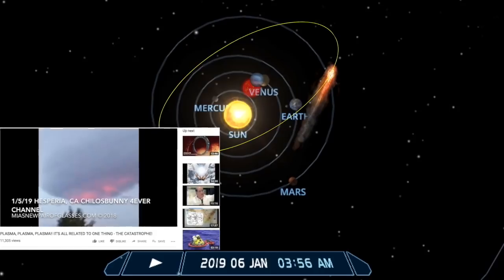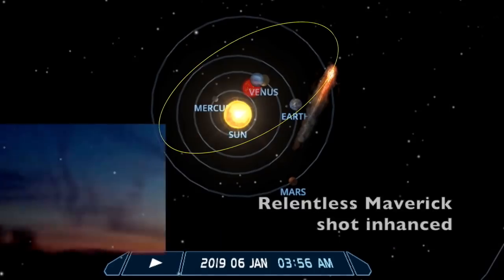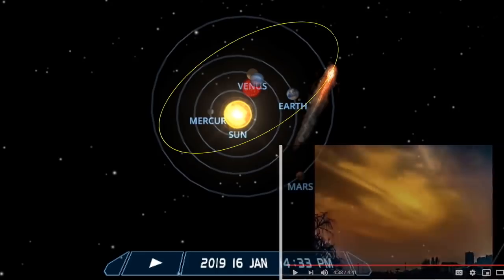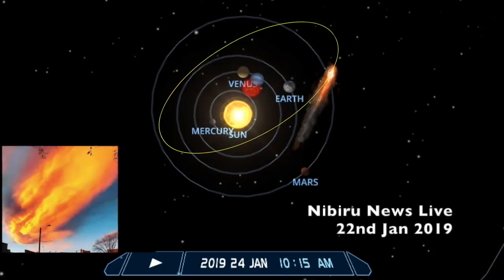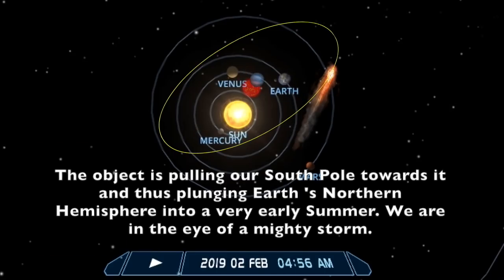But you know, you've had all the epic shots. There's no shortage of evidence that this thing is flying around us. There's absolutely no shortage of evidence, but there's a lot of disbelief, and 3 nuclear power stations is surely enough to make you at least question what the hell is really going on.